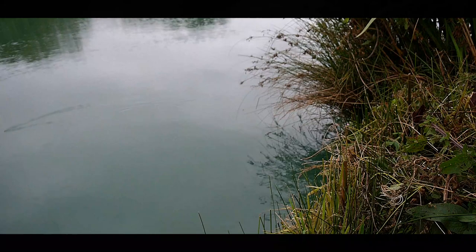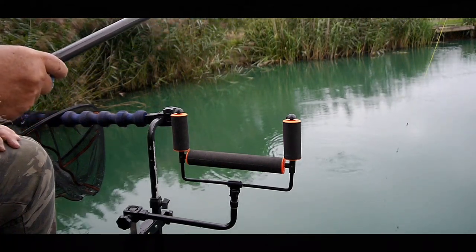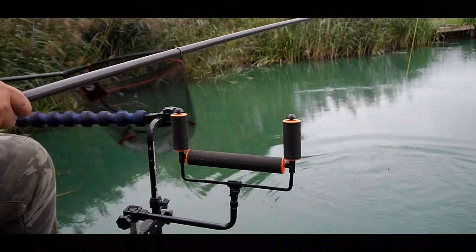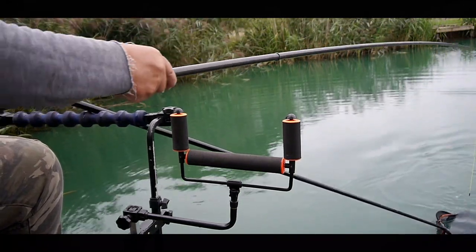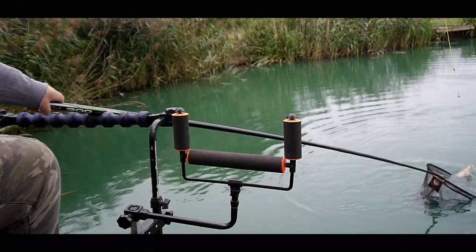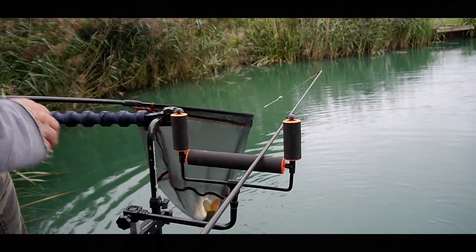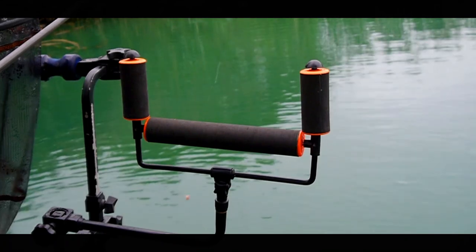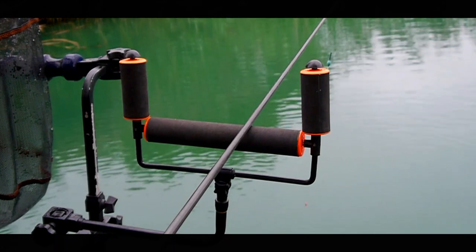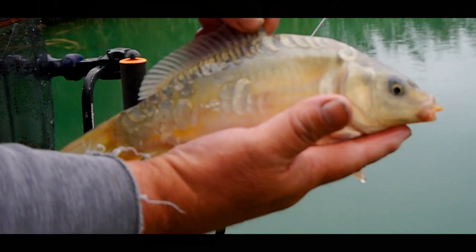Here we go. What is this? What is this, guys? This feels a bit different. Oh, got a bit of fight in it. Look at that beauty. He's wagging his tail. He's wagging his tail for the camera. Fair play to you, sunshine.